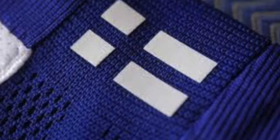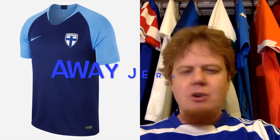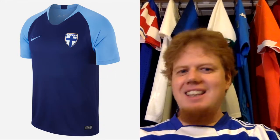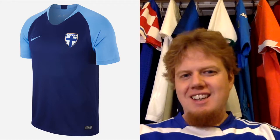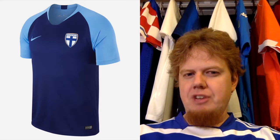I also see on the back, the taping, the blue one has the Finnish flag on there, which is a nice touch, at least. The home jersey though, yeah, Greece beats Finland easily. Not that this is a bad try. I mean, you have the dark blue and then you have the light blue sleeve, so they're using similar colors. I just find the Greek color combination a lot more pleasing.